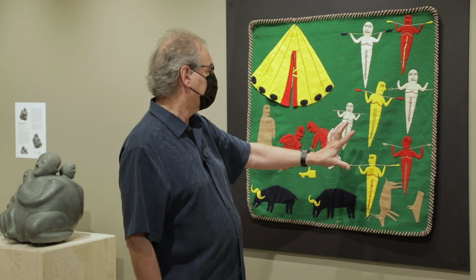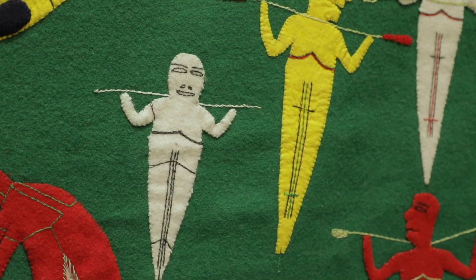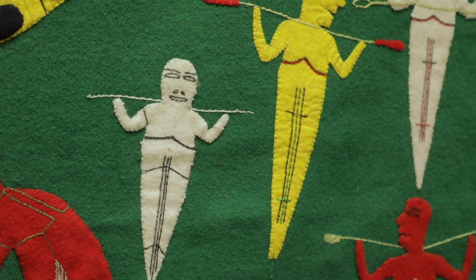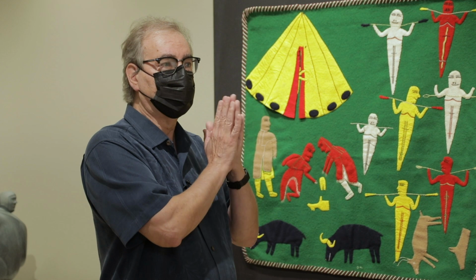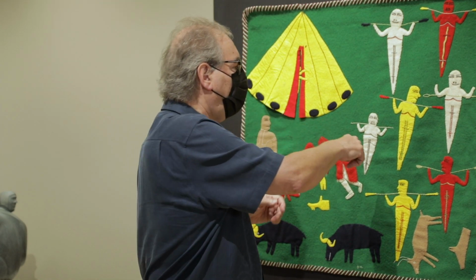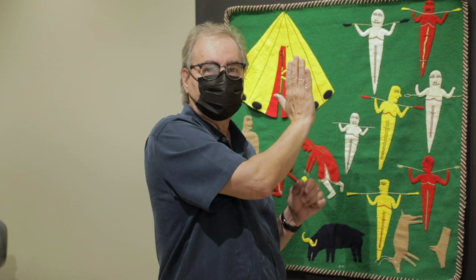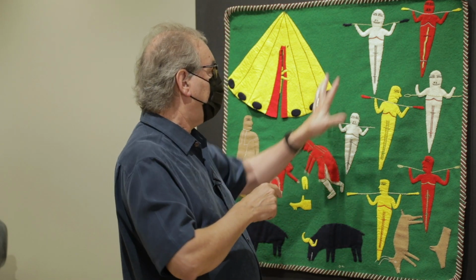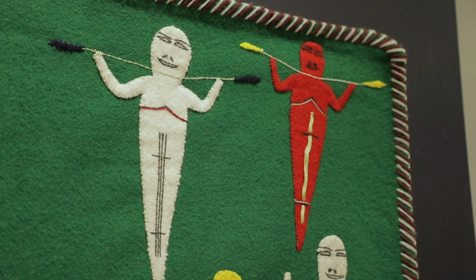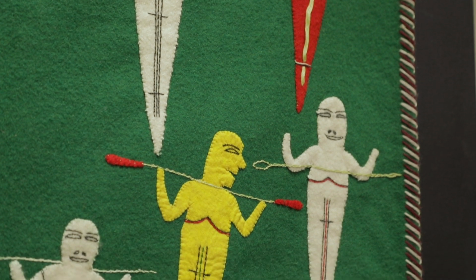For instance, the kayakers. I've never seen kayaks drawn or sewn by her, or anyone else for that matter, that have this particular shape. Often Oonarak would draw kayakers by showing the kayak from the top, but it would show the entire kayak from the top, and then a person in the kayak seen from the front, but it looked like they're lying down in the kayak. But here we don't have the back end of the kayak, so it almost looks like these are like kayak people. They're almost like kayak spirits, a hybrid person-kayak rather than a kayaker paddling a kayak.